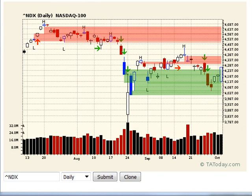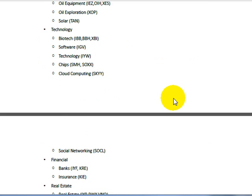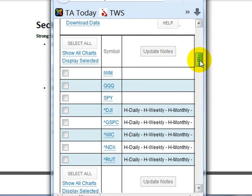So NDX leading the way, but it's not just the NDX. If it was just the NDX, I'd probably be a little bit more concerned about it. But I'm going to pop you into the bottom of this down here where I look at the short-term health. There are a lot of sectors that are showing short-term health, and I want to take a few minutes to show you my thinking here and how I'm trying to use this to benefit you and, of course, to call the market. So let's take a look at some of these, and I'll pull my toolbar over here in front of you so that you can see it.